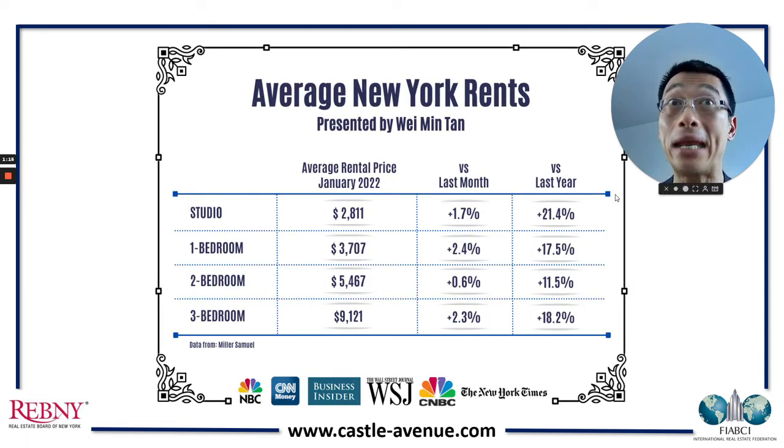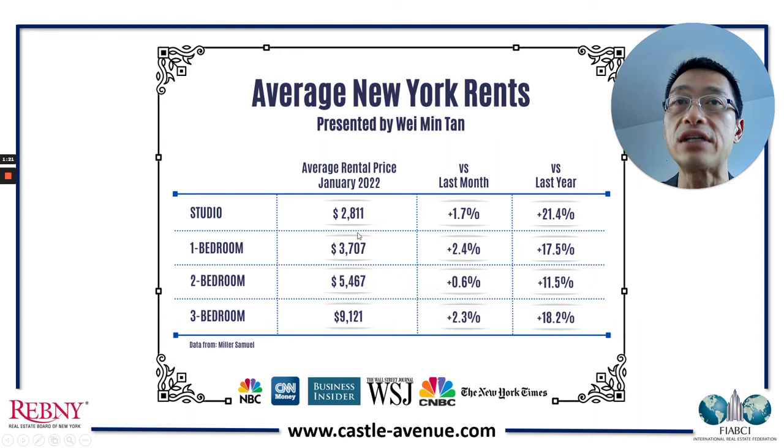The average Manhattan, New York rents. These are the averages. For a studio, it was $2,800, one bedroom $3,700, two bedroom $5,500, three bedroom $9,000. And the key trend is that compared to last year, the rents went up a lot, and these increases are not even as high as some of the ones we've been seeing. Like some of our clients' apartments, the rents increased by 50%.